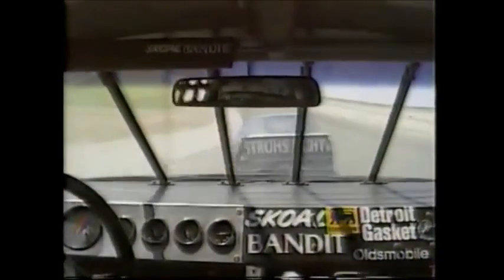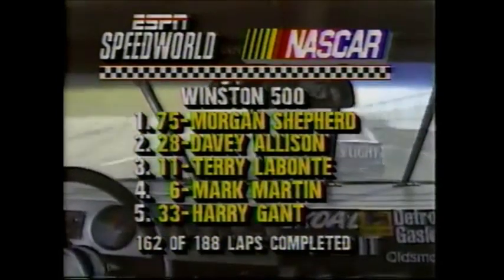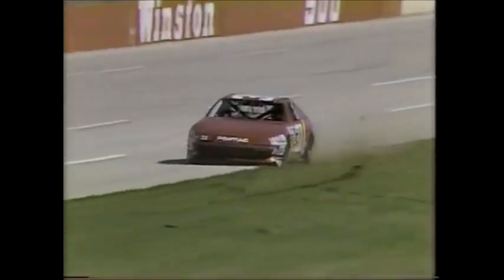It can be any one of these guys. In fact, it could be any one of 20 drivers who are still on the lead lap that could come out the victor of this race. And we're about 25 laps from the end. Car number 31 has spun off of the racetrack and has brought out our sixth caution period of the afternoon.